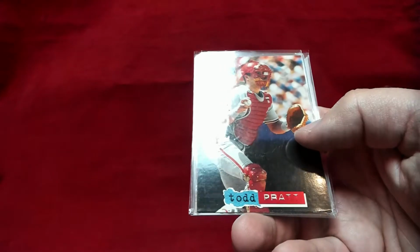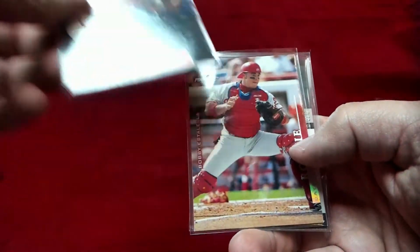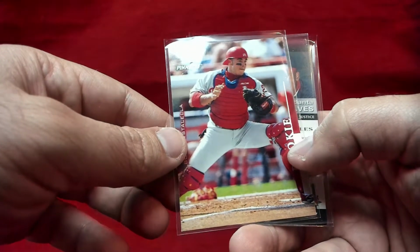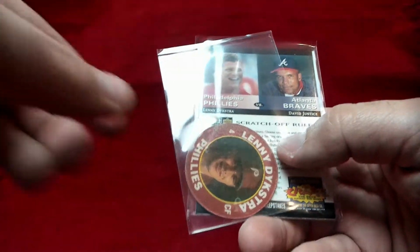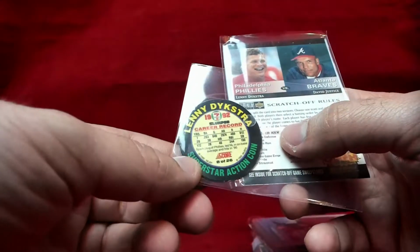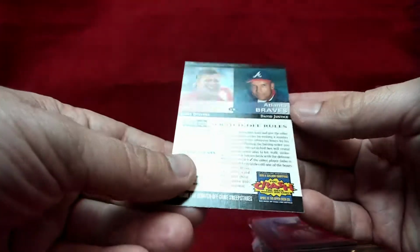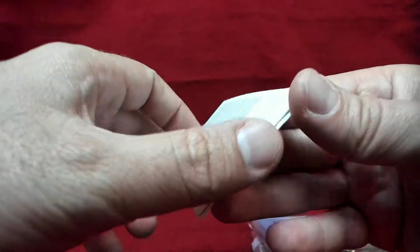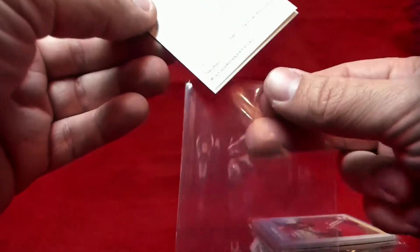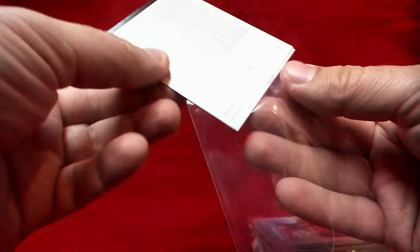There's another Myers. Todd Pratt, member of the '93 Phils, two-time Philly. Bobby Estalella, I think he hit 3 home runs off Pedro Martinez, if I remember right. Also was definitely named in the Mitchell report. Lenny Dykstra, little thing from 7-Eleven, pretty cool. And here's a Dykstra and Dave Justice, scratch-off rules. So you got this little game that you can play here. Pretty sure that expired quite a while ago. Expired October 31st, 1994. That's awesome.